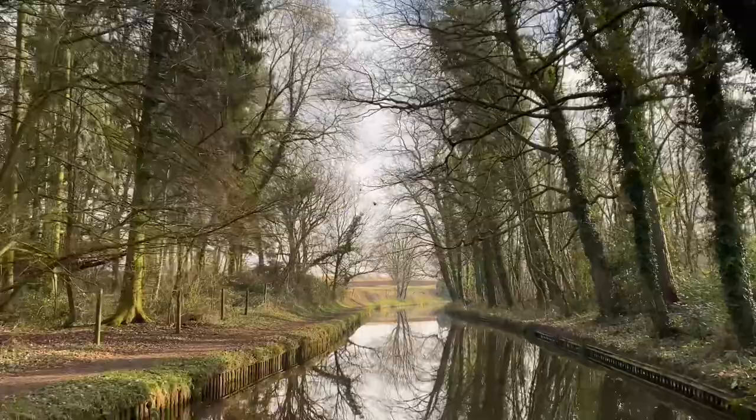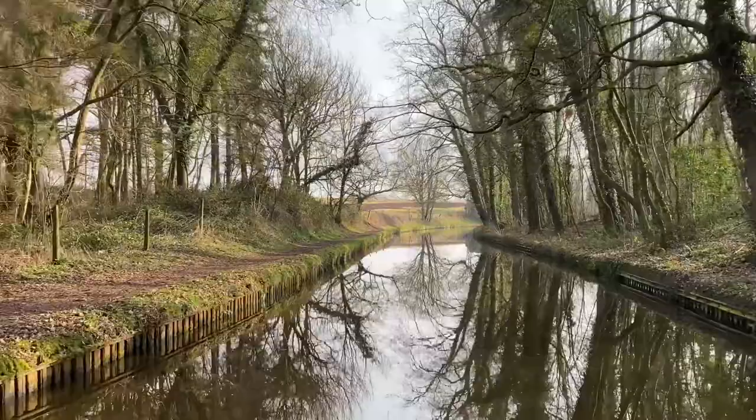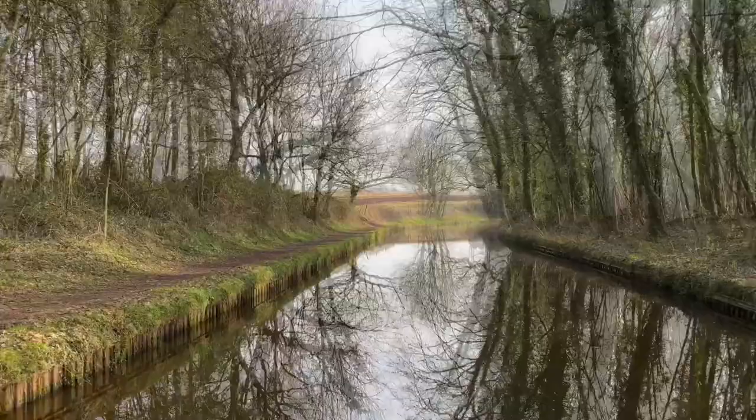It's like a mirror. Look at the reflection of those trees. Wow. Just hearing the birds is just, oh, so wonderful.